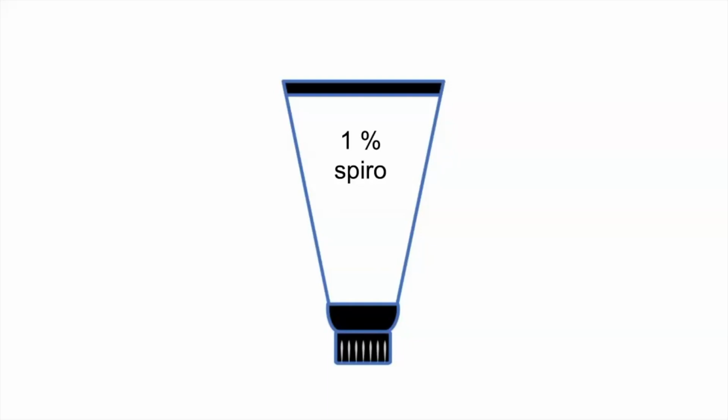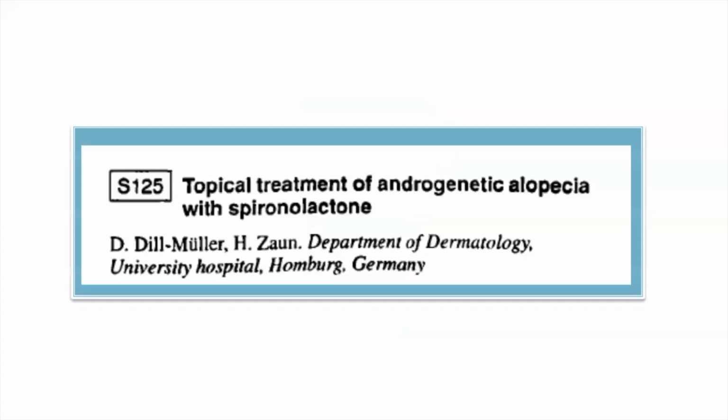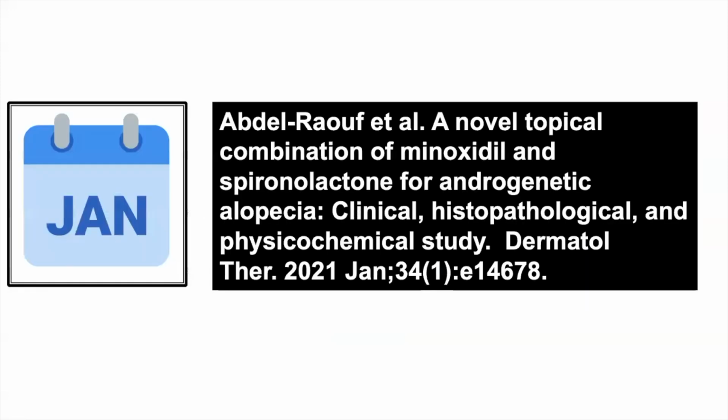But this study set out to again investigate topical 1% spironolactone. It's not the first of its kind. When you dig back in the literature, in 1997, you see an abstract in the Journal of the European Academy of Dermatology and Venereology looking at topical spironolactone. And this abstract suggested that maybe topical spironolactone helps up to 60% of patients with androgenetic hair loss. But it really hasn't received a great amount of attention over the last 25 years.